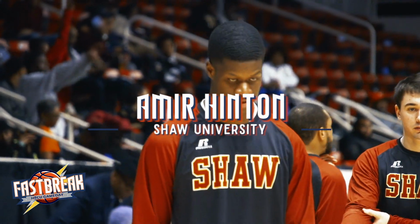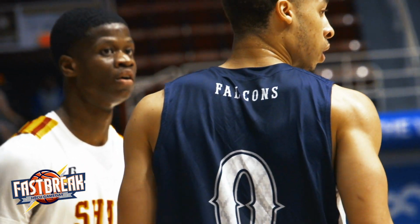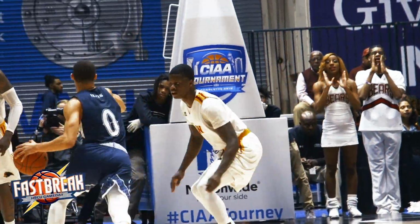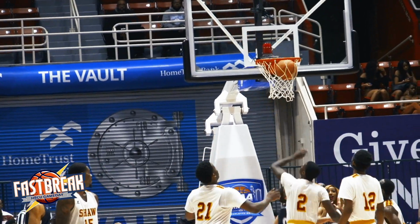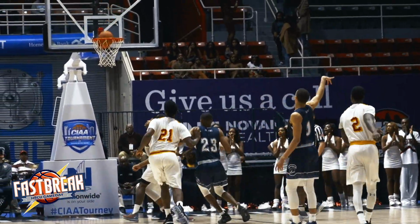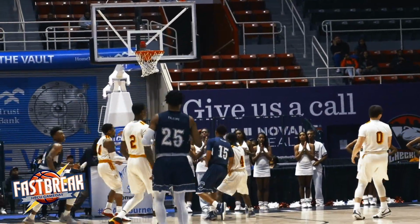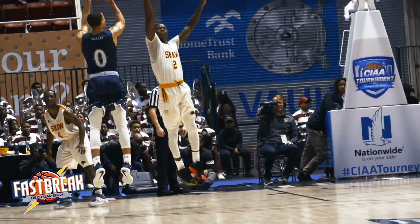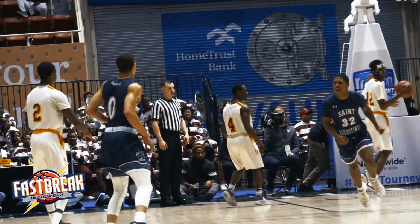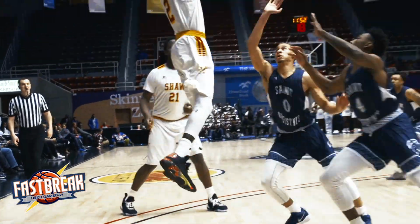Both players were all CIAA backcourt selections, and they guarded one another for the bulk of the contest, but the first half was all Tyree Gathright. He went 5-for-7 from the field, hit 3 of 4 from beyond the arc, finished the first half with 13 points, all while holding Amir in check as Hinton went 1-for-6 from the field and finished the half with his team down by as many points as he managed to score, 5.